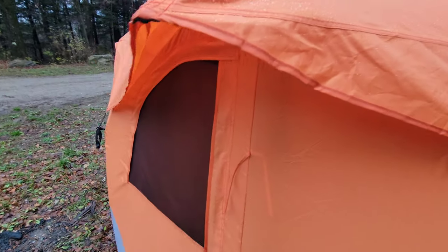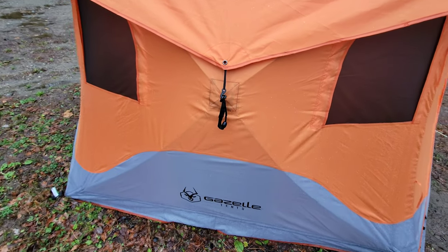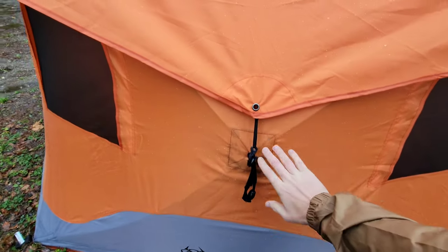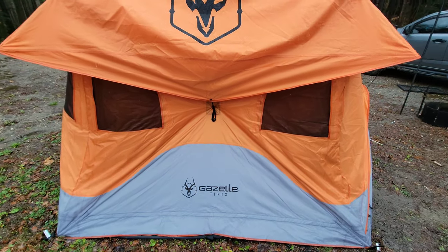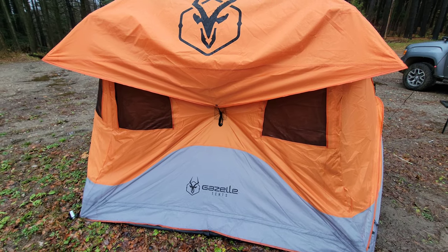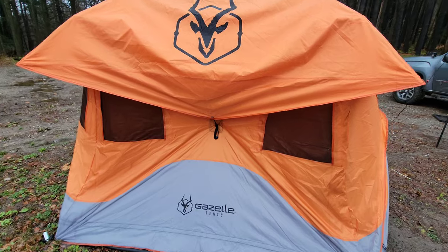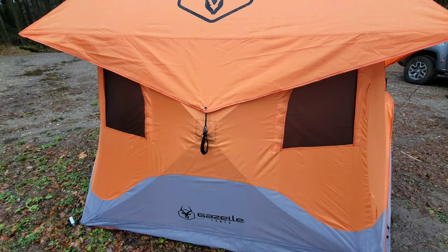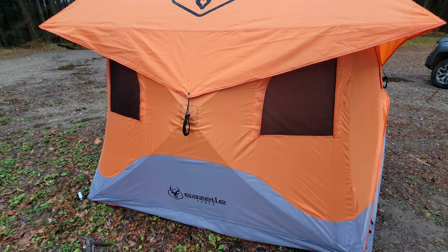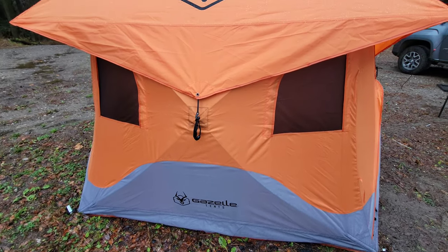Something else that kept happening was a big gust of wind would come and it would be so strong that it would actually push the tent inward and the wall would collapse. And I am not kidding when I say this probably happened 24 times. So every time I would hear a large gust of wind, I would immediately start to prepare myself to pop this wall back out, which is one of the other reasons why I didn't sleep very well.